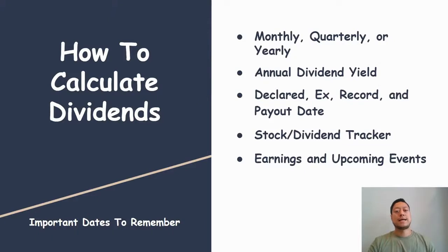Okay, guys, this is how to calculate dividends. There are monthly paying dividends, quarterly paying dividends, and yearly paying dividends. I usually like to stick with the monthly or quarterly, but most dividends are going to be paid out quarterly. I usually don't do yearly because if something significantly bad happens to the company, like COVID happened, they could cut the dividends, they could stop paying dividends, and all that dividends you think you were going to get could be cut, or you could get none at all.